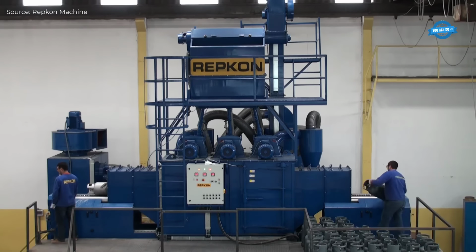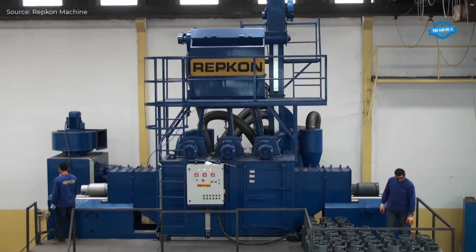In the shot blasting phase, the cylinders are cleaned to remove scale and impurities caused by heat treatment.